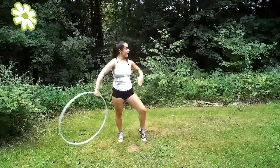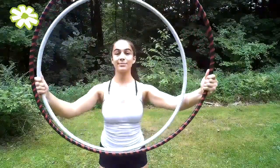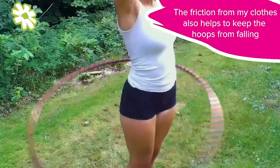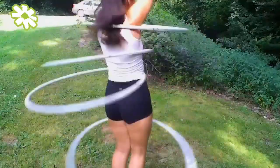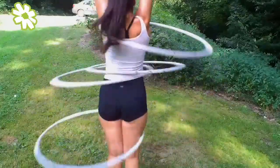Beginner hula hoopers often start with a heavier hoop because it moves slower but will hold its momentum for longer. The lighter the hoop, the less force you need to make it move, but you need to move fast so it doesn't fall. It's important to note that conservation of angular momentum plays an important role here.